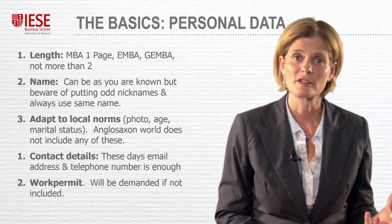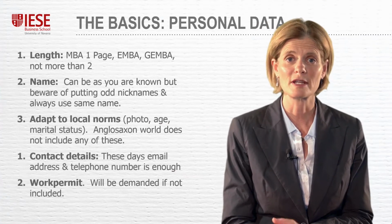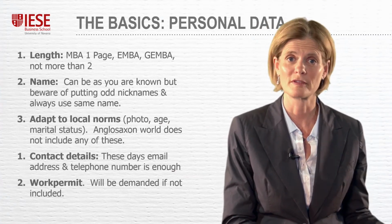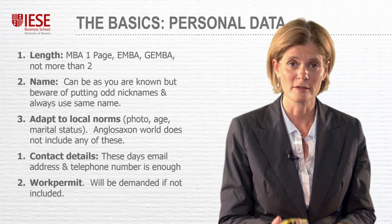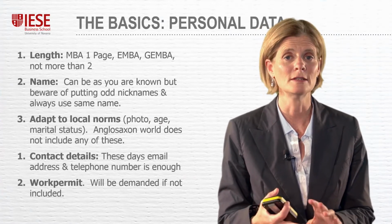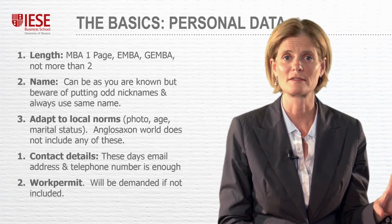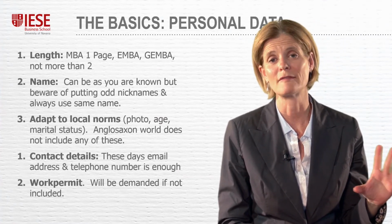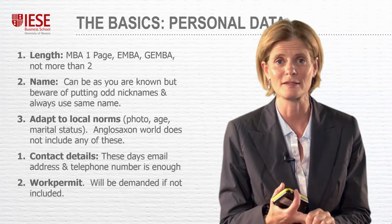Now, in terms of the personal information that you put on your CV, you really need to adapt to local norms. And every country has its own criteria in terms of what they want to see on a CV or not. In the Anglo-Saxon world, and so we're talking United States, the UK, Australia, New Zealand, there's practically no personal data on a CV, and actually it's illegal to have it there. So you won't have a picture, you won't have your age, you won't have a marital status. These type of things are actually very, very normal in the more Latin world. So Southern Europe, even in Germany.